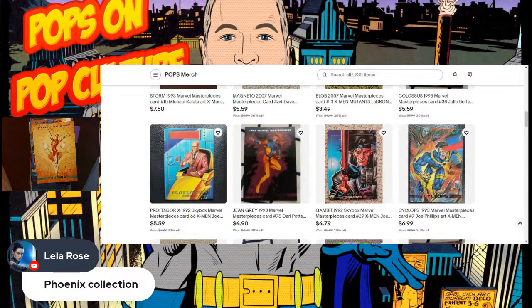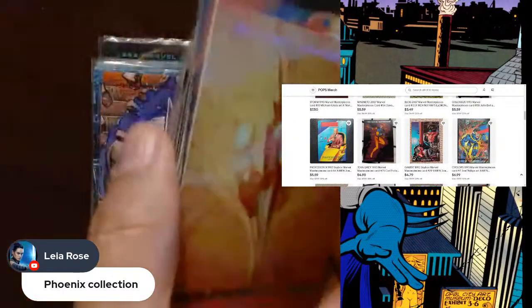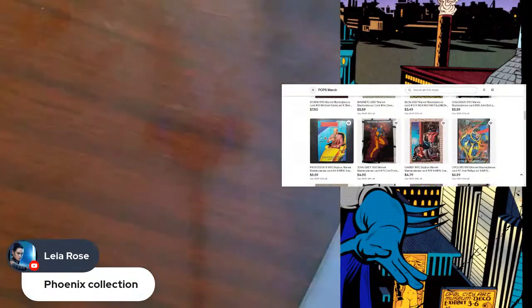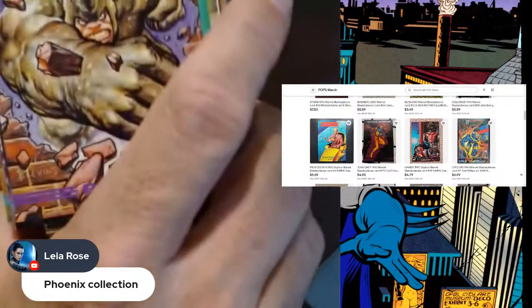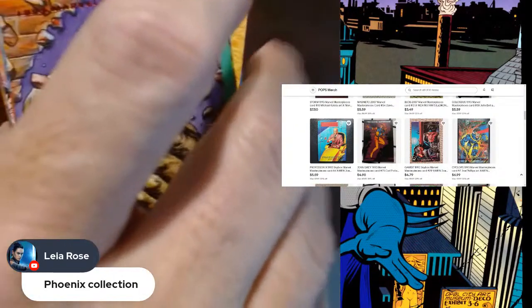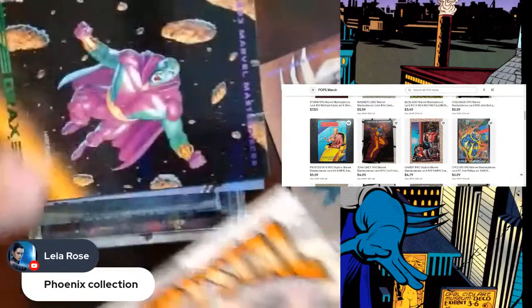I discovered one or two of these going through my inventory for things to do. So that's why I ended up in this little practice stream, or this little excuse to do a stream, because I was like, I've got to get into these cards and sort some of these out. I literally have hundreds of them. So this is another stack. I don't know if you guys have certain characters you want to see. But here's another Phoenix card right here.